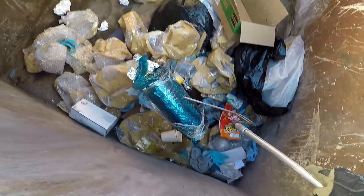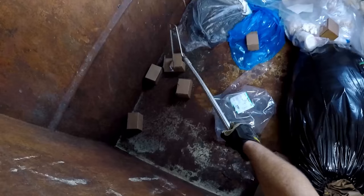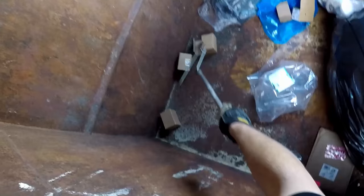Dumpster. Ooh, gross. What the heck is that? Huh. That's the recycle dumpster. Curious about those boxes. Look at the stick. Only reason I'm curious in this dumpster about these boxes is because I've found stuff here before. Although, ain't nothing in there. Yeah, those feel pretty light. Yep. All right.